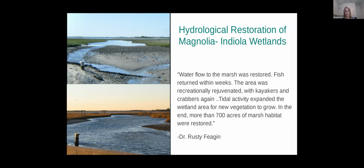The fishing change was noticed by fishermen. A private landowner, the county, and researcher Dr. Rusty Egan worked on this, and it was quite a bit of work, but the results have been very impressive. It's still healthy, and they've seen the right vegetation come back and tidal activity expanded, and the fishermen are pretty happy with the results as well.